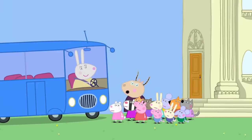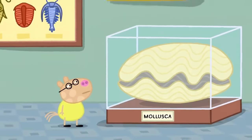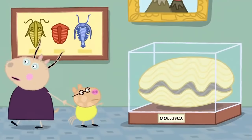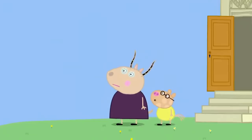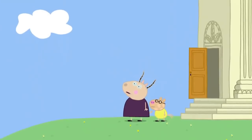Right. Time to go, children. Where is Pedro? Oh, Pedro! A mollusk. Very interesting. Come on, Pedro, or you'll miss the bus. Where is everybody? The bus has gone. Don't worry. Miss Rabbit will realize she's left us behind.